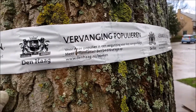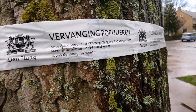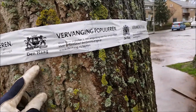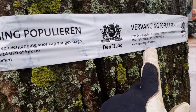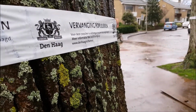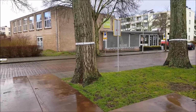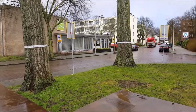This is council policy. Any tree that has to go for whatever reason, they wrap them with this tape first, and it directs the public to a website, gives them a phone number as well if they need information. Just generally about why the trees are going. The website's got some really nice films on there explaining why.